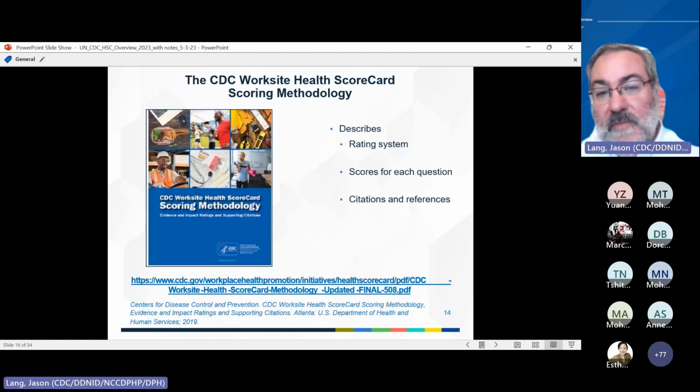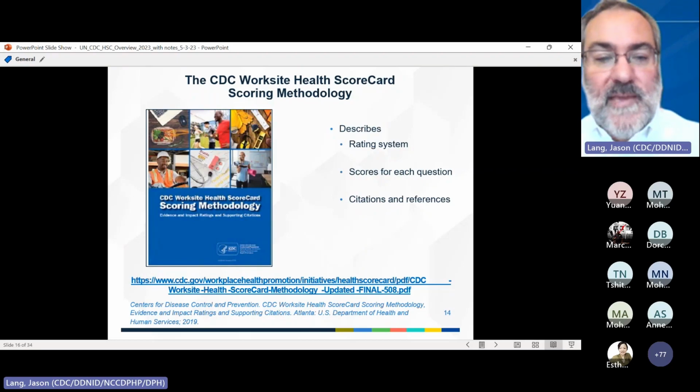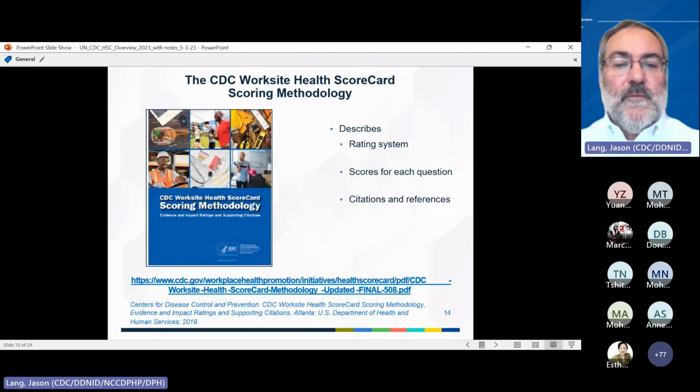So all of this methodology is detailed in what we affectionately call the Blue Book. This is the manual that describes how we came up with the scoring for every question, the methodology behind that, and all of those 500 plus citations and references that detail the evidence base used for each and every one of the questions in the scorecard.